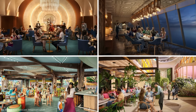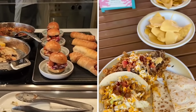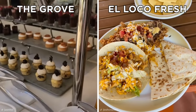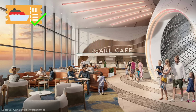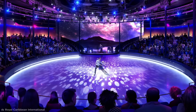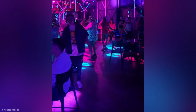Then, when it's time to sober up at dinner, there are over 20 restaurants on board, including Mediterranean cuisine at The Grove or Mexican at El Loco Fresh. Most of these restaurants are included in your ticket price, and so is the Icon's onboard entertainment. You can watch Olympic-level ice skaters perform on the boat's giant rink, or you can have a dance at the 2-story music venue, Music Hall.